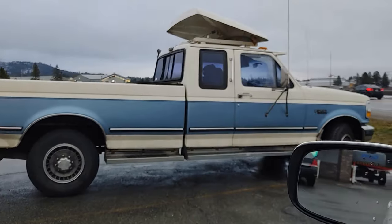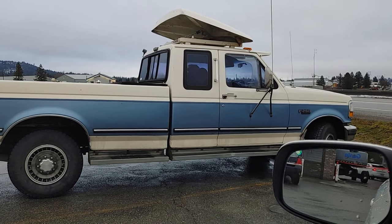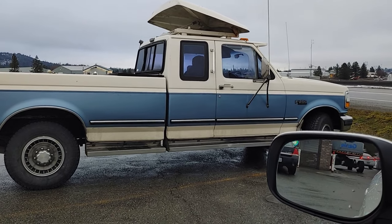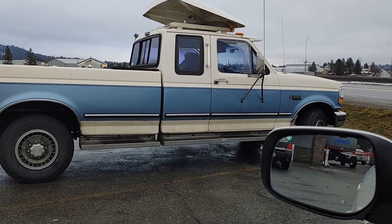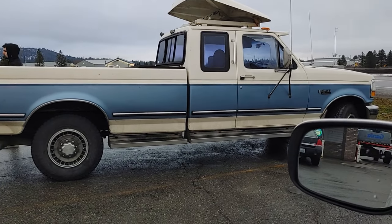Well, we are officially on our way to Pull and Save. I met him at a gas station. He lives out in the middle of nowhere. That truck has been in the family forever. I got that from his grandpa. It's so cool, an old Ford diesel. It's got a Banks turbo on it.